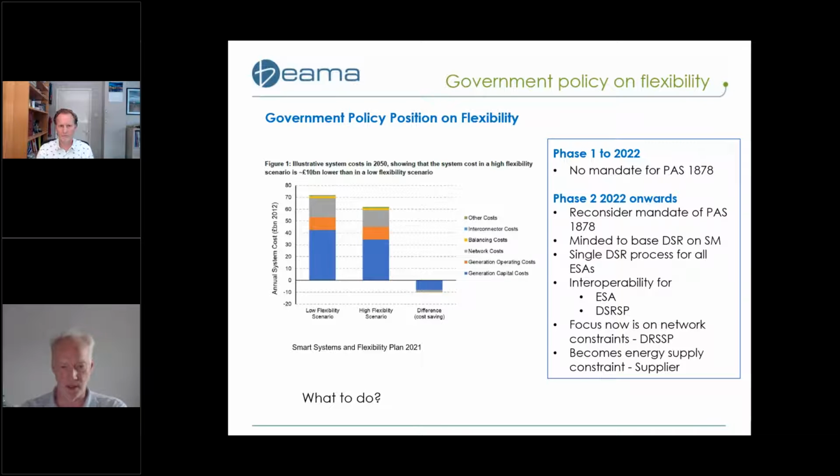As I say earlier, the focus at the moment is on networks, but the system you're establishing at the moment has to be something ideally that we can move across and migrate towards a tariff-based, probably more of a tariff-based system, which deals with the varying availability of energy in the future.